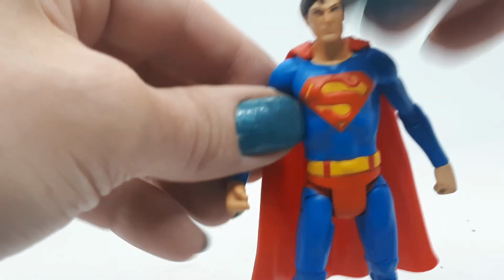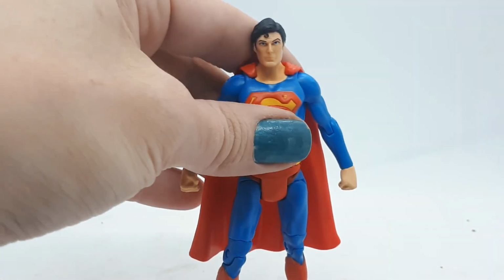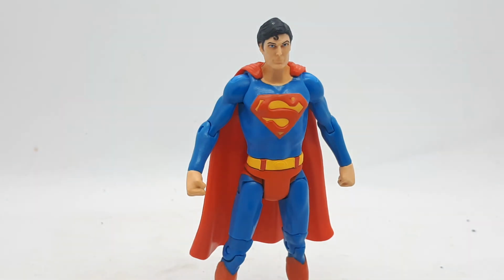So this was not cheap, and it's rare. It's a rarer figure still to find. I think most of this line is hard to find and hard to stand. But I love it. I love Christopher Reeve Superman, and looking at this on my display will always remind me of those beautiful feelings of seeing those movies, especially, to this day, the opening of Superman the movie gives me chills, the same feelings as if it was the first time.